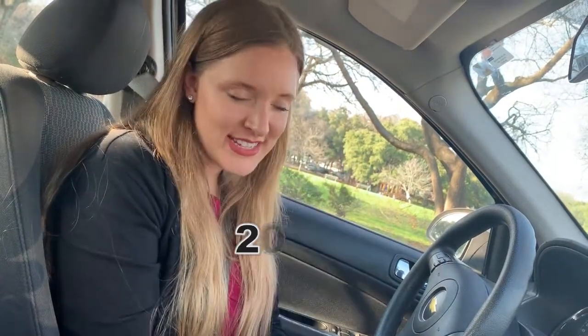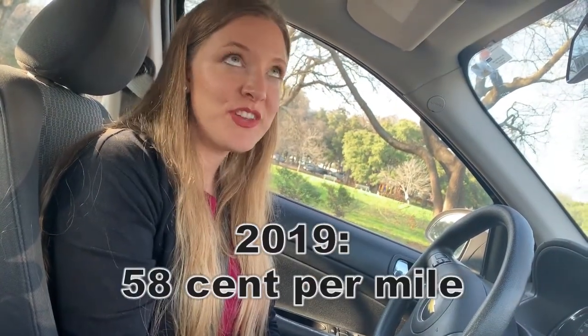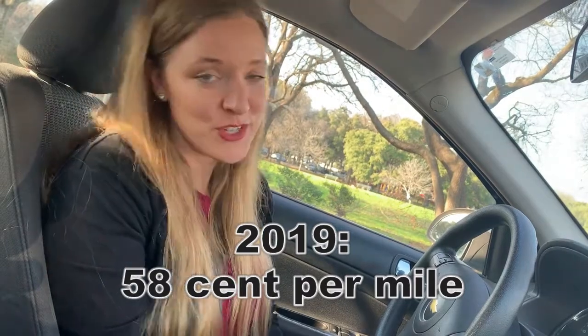In 2019, that rate is 58 cents per mile, which may not sound like much, but if you multiply it by 10,000 miles, then that's $5,800 of a deduction. That's not just a deduction for your federal income tax, but it's also a deduction for Medicare and Social Security, that triple whammy deduction that I talked about earlier in the season.